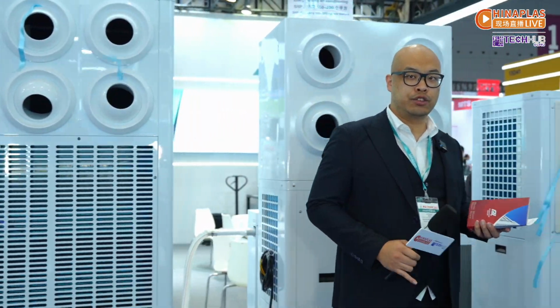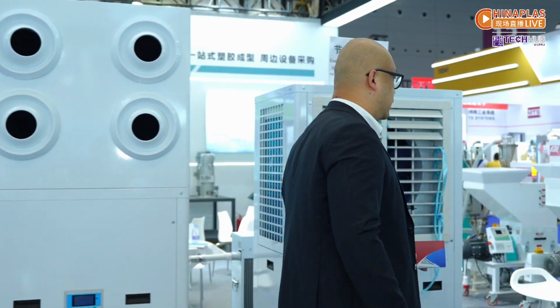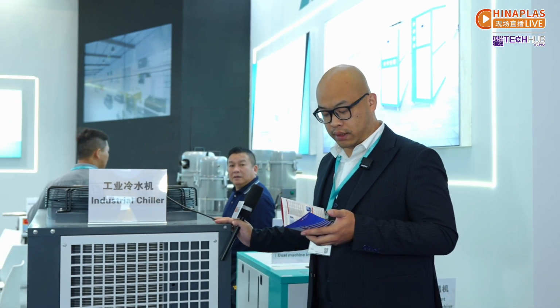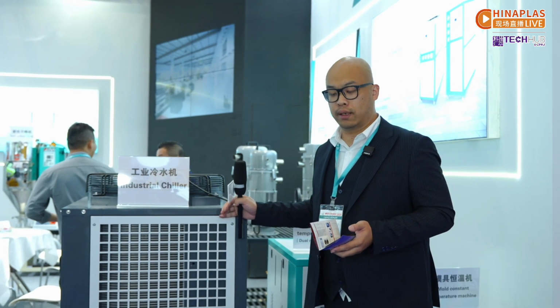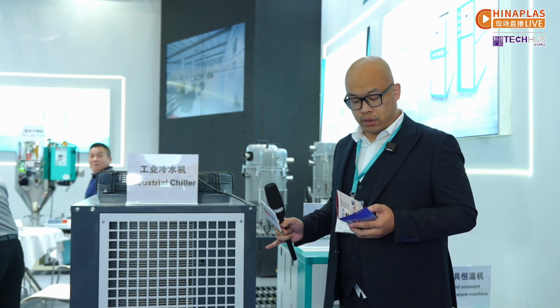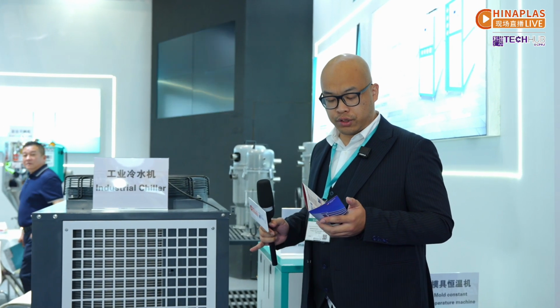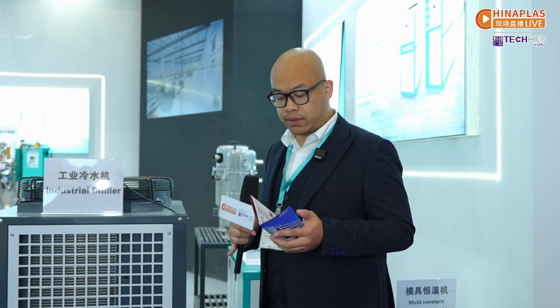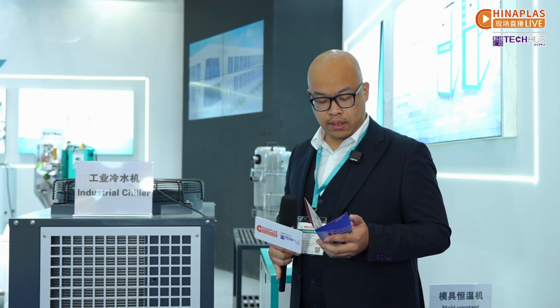And now I'm going to introduce you to our industrial chillers. Our industrial chiller is a perfect partner for injection molding. The corrosion resistant stainless steel evaporator survives a harsh environment. And the multi-machine support connects multiple devices to optimize resource use.